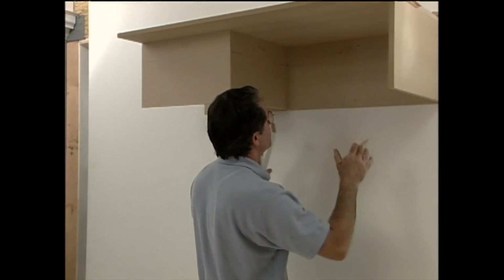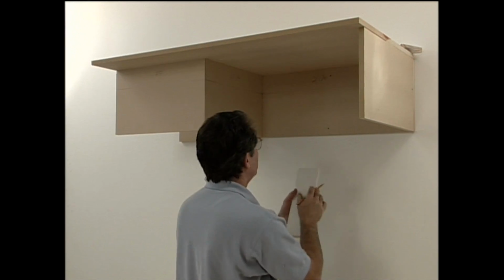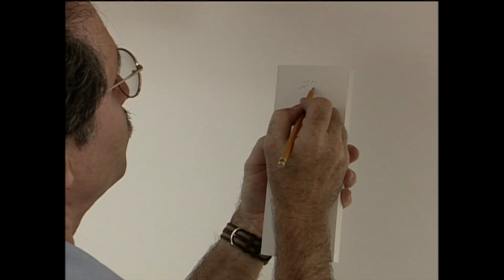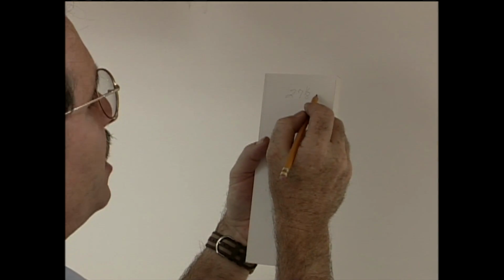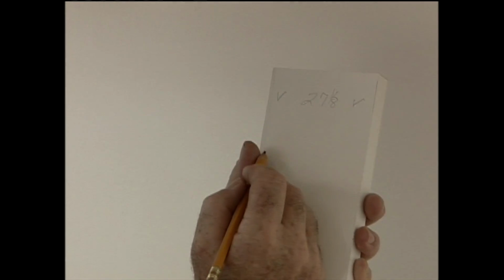I make a cut list the same way I do for baseboard. I stand and face the wall and write the measurement down right in the center of the board. On the right side, I put the right corner. In this case, it's an inside corner, so I make a little check. And on the left side, I put the left corner. That's a check too for another inside corner.